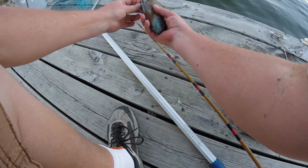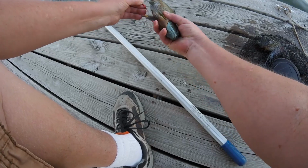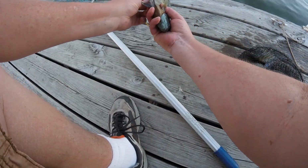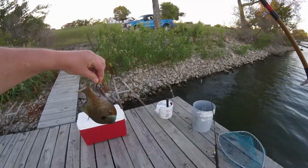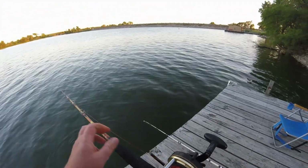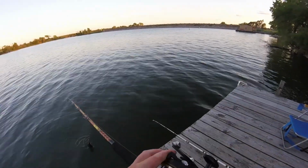All right, I'm gonna hook it probably right there if I can get the hook to go through. Let's get a scale on your hook, take it off of there. There we go. That one's hooked, ready to go. There we go.